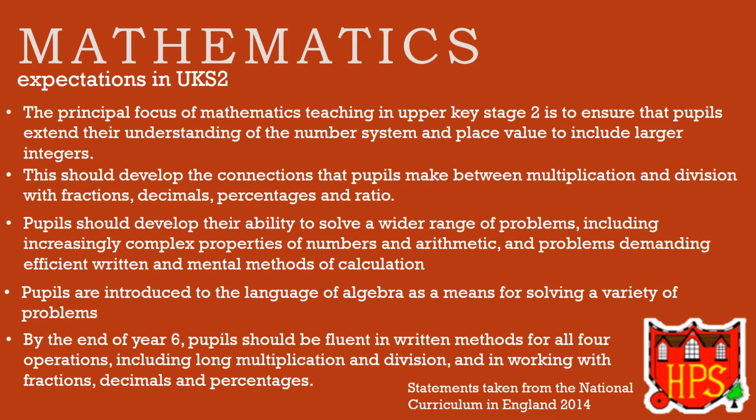Here are the maths expectations for Upper Key Stage 2. We follow a mastery approach for maths. Mastery is the idea that through fluency, reasoning and problem solving, all children can understand and achieve by taking small steps together in lessons. We also have arithmetic sessions each morning to develop children's mathematical fluency.